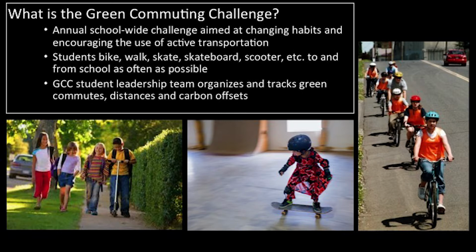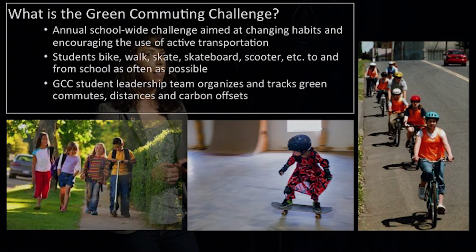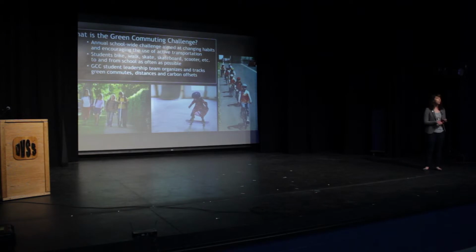We have a group of GCC leadership students, and they track every student's green commutes every day. It's a big job. We have 900 students in the school, so they work really hard to make sure that they track how often students are green commuting and how far they're green commuting. At the end of the challenge, we give away prizes to top green commuting homerooms, as well as top green commuting individual students.